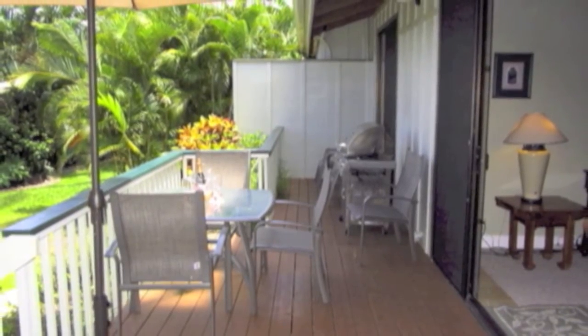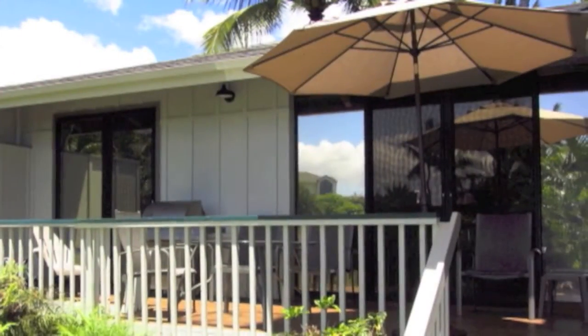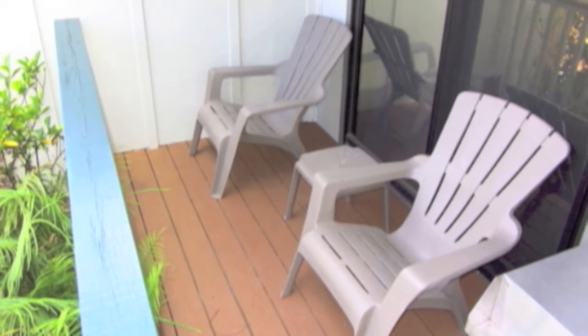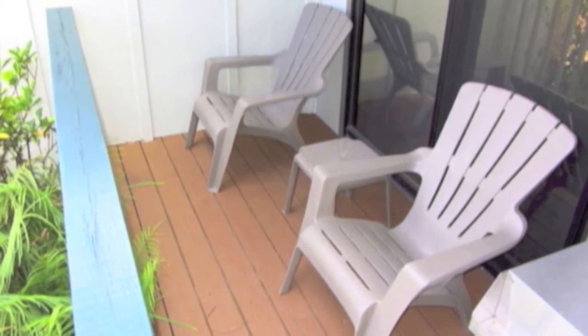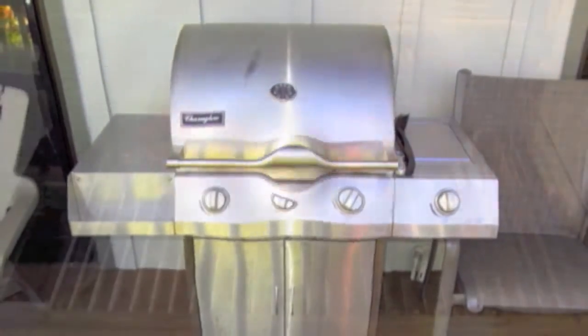The lanai of the Royal Palm is unique in that it features a wonderful dining table with 4 chairs and a large umbrella for shade if you'd like it, a couple of easy chairs to sit and enjoy or read a book, as well as a stainless steel propane barbecue.